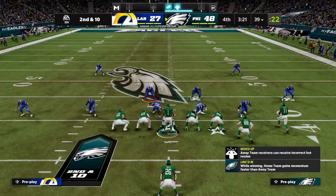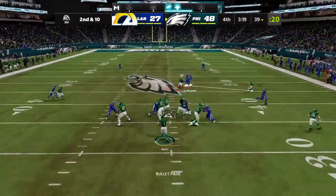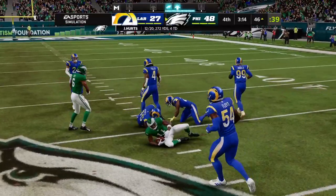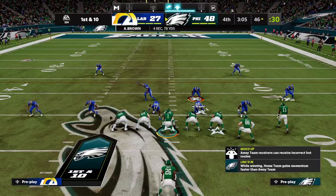So after the incompletion on first, now second and 10. He'll look to throw, right back to Brown. This time he's got it, and he'll be taken down, but not before he gets into enemy territory.